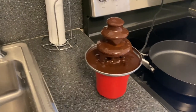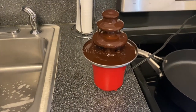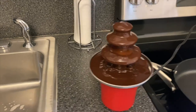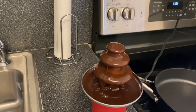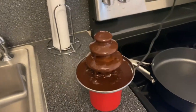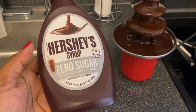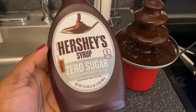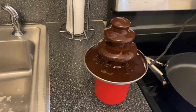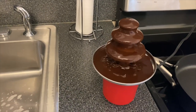It is the day after Valentine's Day, but I wanna show y'all that I did get the machine working. So it does work. I think that white chocolate that I bought just was not thinning out as it was supposed to. So I bought this, let me show y'all. I bought this Hershey's syrup to put in the machine. Now, I don't know why I got the zero sugar, because I was trying to call myself being healthy, but it's nasty. So I'm at least excited that the machine works, because I knew that it worked, but your girl picked up the wrong damn chocolate.